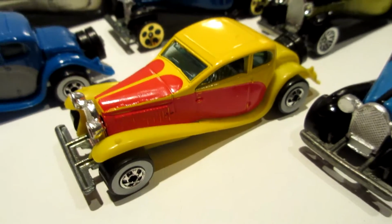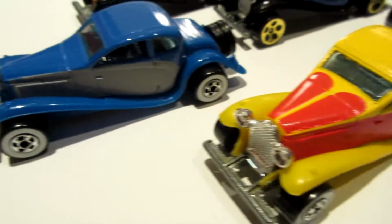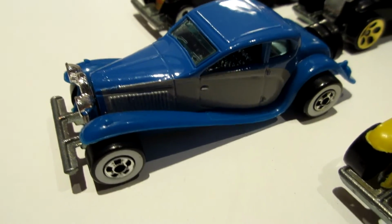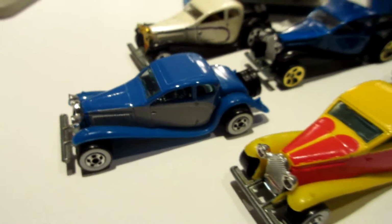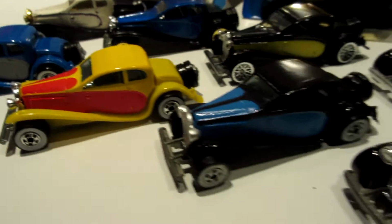A yellow with plastic fenders. You can also find this one with metal fenders, which I am after. And you have this blue one, which is also very nice. And this car is also very prized by collectors.